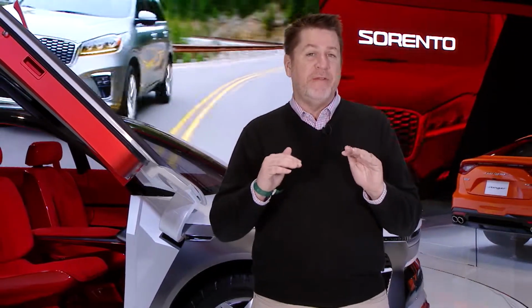Well, you can go to autotrader.com, but also if you want to see more about this technology we're talking about, go to kia.com. They have something right there about the high-performance Stinger, but also this Habanero concept, which is really cool and very forward-thinking in terms of where the automobile is headed.